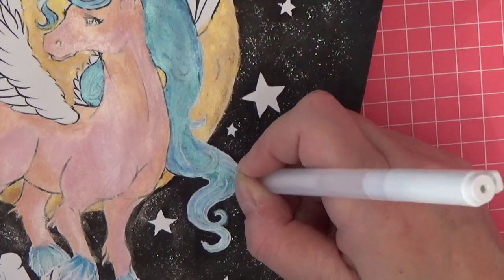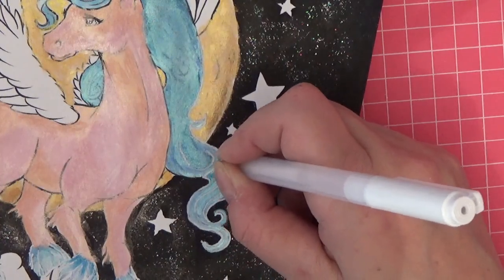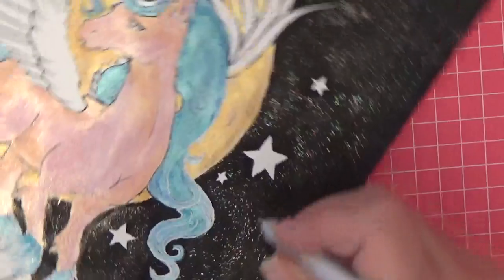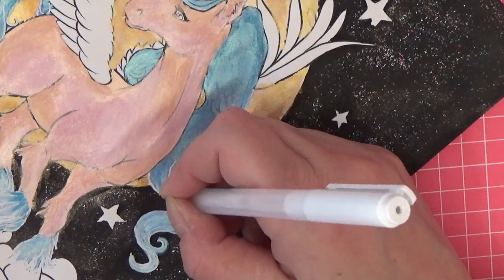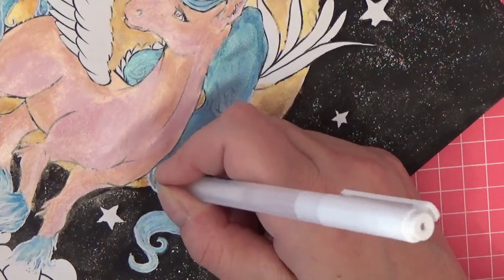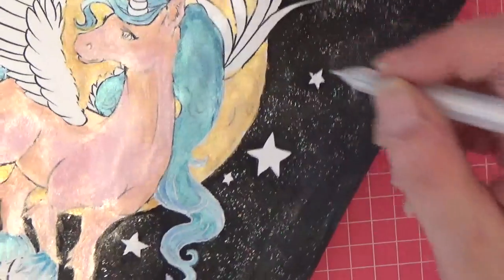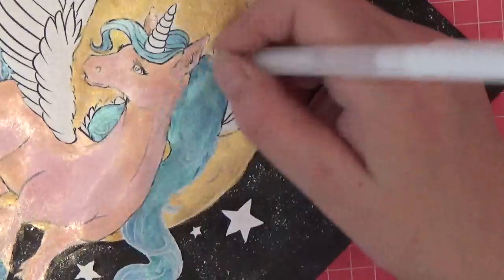I'm just putting those lines back in because the paints, the way I've used them, are quite opaque. You could put them on a palette and reduce that down. But I think he's looking fantastic. Now I've got to find my other little lines.